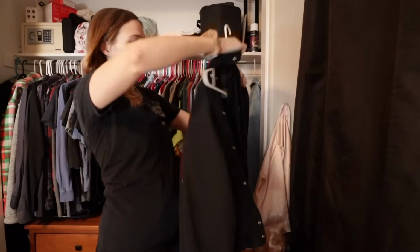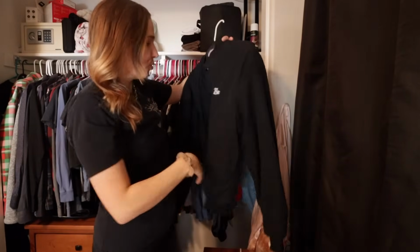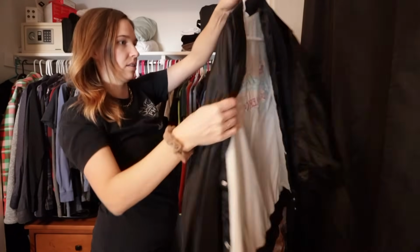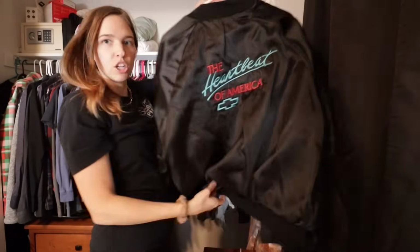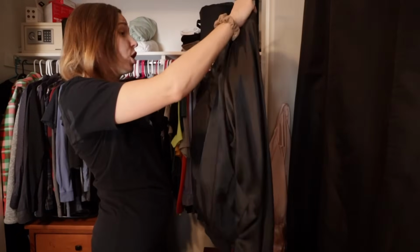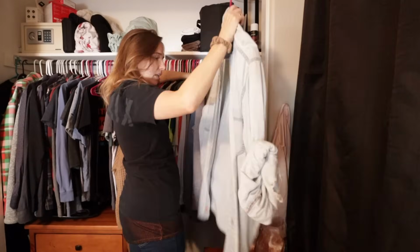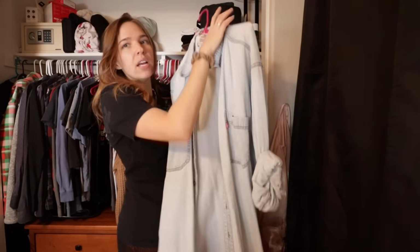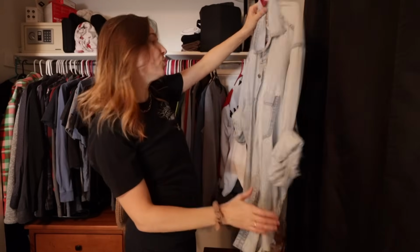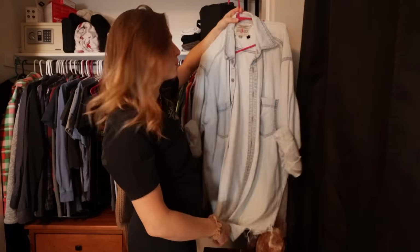This is another grandpa jacket. But I do wear these. I've got this one too. This little Chevy Heartbeat of America jacket. Maybe I'll wear this tonight. That's kind of like a jean jacket thing. This too, I will wear. It's another one of my grandpa's shirts. It's oversized, but I do wear this now because I can just wear it with leggings and a tank top or something, and it's pretty cute.